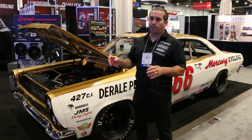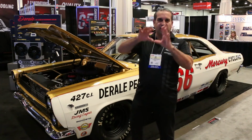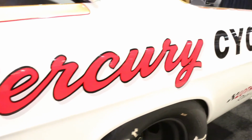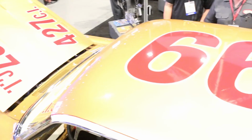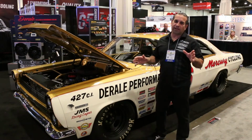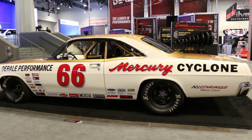We were looking at the NASCARs of the old day, and the paint scheme is exactly the scheme that they used to paint, but they didn't use these colors. So we used a Wimbledon White, which is a Ford color, very popular, and we picked a metallic gold on the top. Another really cool finishing touch, Tom Clark came in last minute and hand painted the whole car.